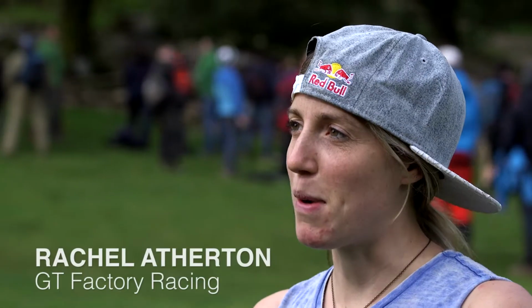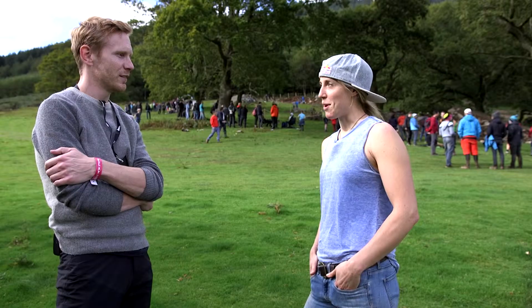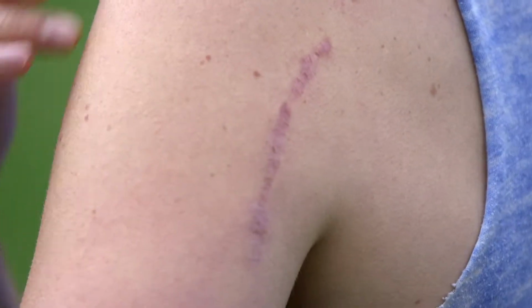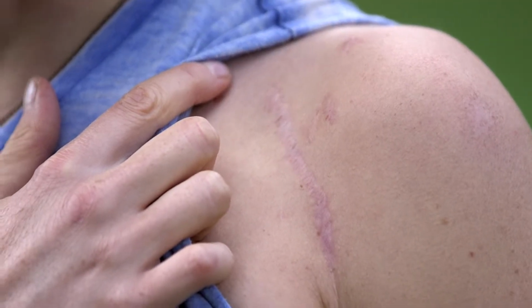I think the scar I'm most proud of is the nerve graft scars on my shoulder. Just because it was such a huge operation and it took so long to get back riding. So yeah, I'm pretty proud of myself for getting through it. I've got a couple, like 2 big scars, one at the back and one at the front. They took a nerve out of my leg and then put it in the front and back of my shoulder. And it worked really well.